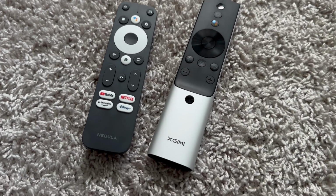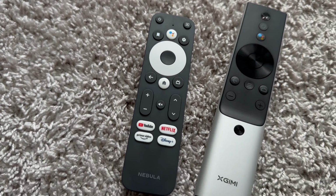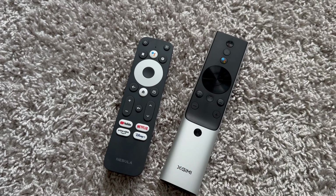The remote design on the Xgimi is a little bit nicer as it's stainless steel and metal, whereas the Anker is plastic. However, it does have these shortcut buttons here on the Nebula remote, which is kind of nice, I suppose, but I like this remote better.